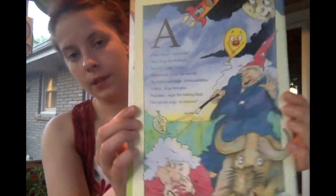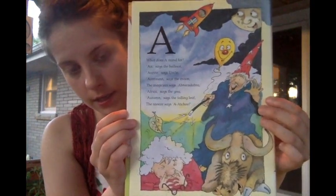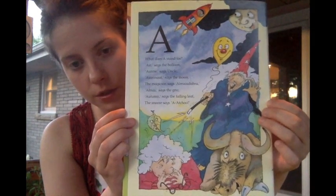After we read the book, I would like to challenge you to do a writer's workshop about one of the letters we read about today. I'm going to read A, B, and C, the first three letters of the alphabet. The first one is A. Let's take a look at the pictures first.